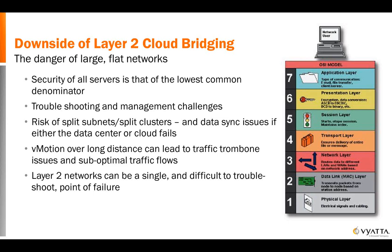Having large flat networks also risks the problem of split subnets and split clusters. Keeping data in sync: what happens if your data center goes down or your cloud fails, and suddenly you have data that is no longer in sync? Syncing it up again can be a tremendously difficult manual issue.